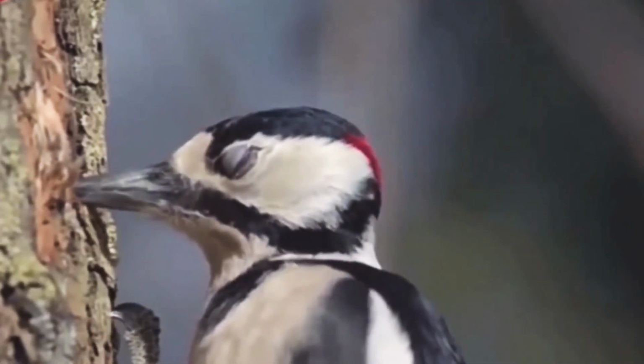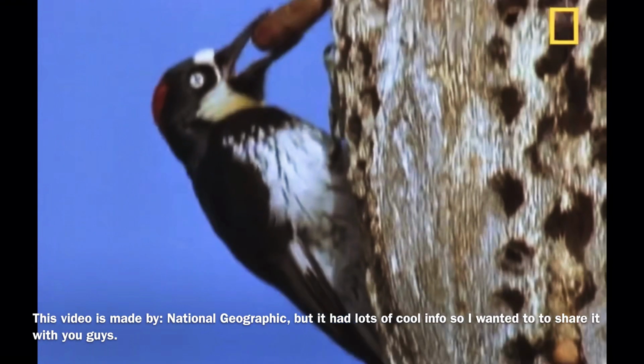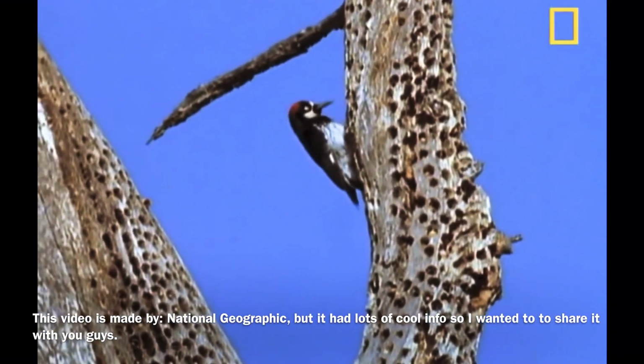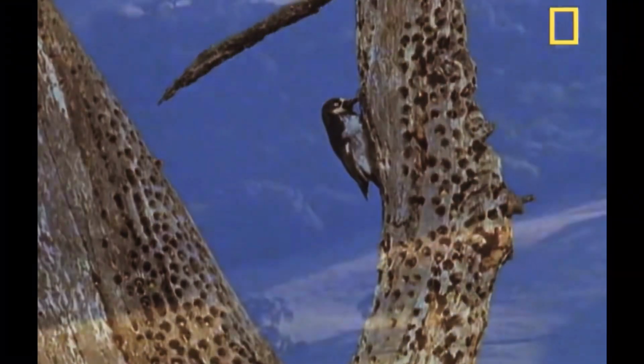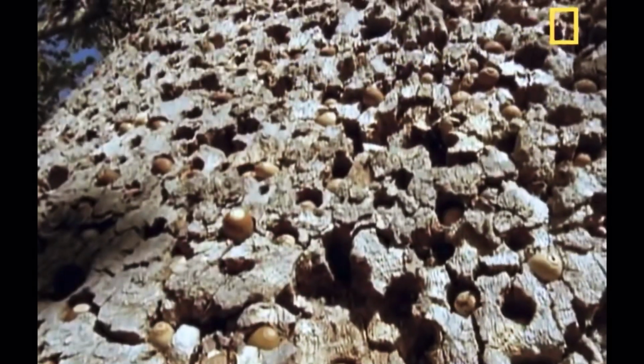It's actually really cool. You probably recognize the sound of woodpeckers busy at work. But have you ever wondered why they're pecking away? And why they do it so endlessly? Well, at least in the case of acorn woodpeckers in Carmel Valley, California, they're creating storage units.